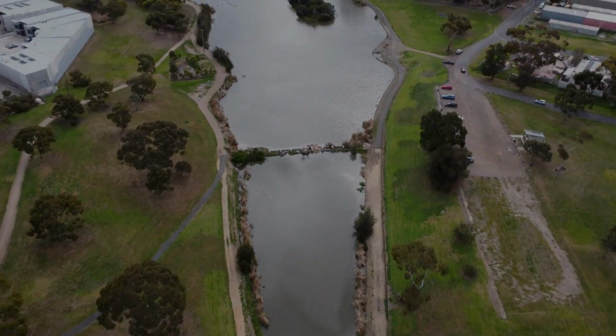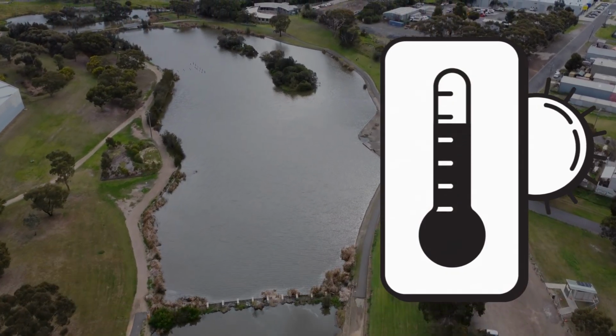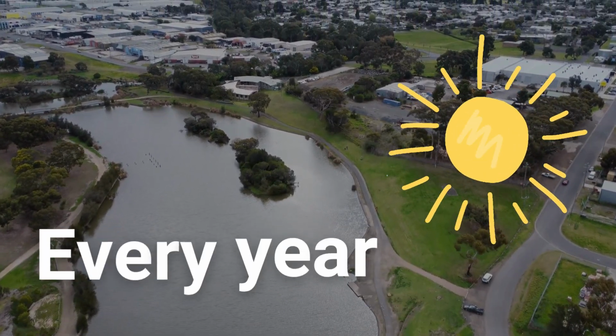style. Adelaide enjoys a true Mediterranean climate with scorching summers that often top 40 degrees to mild, wetter winters. It's also one of Australia's driest and sunniest cities with over 2,800 hours of sunshine every year.